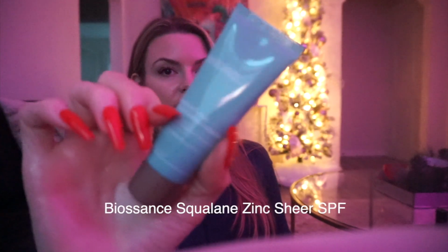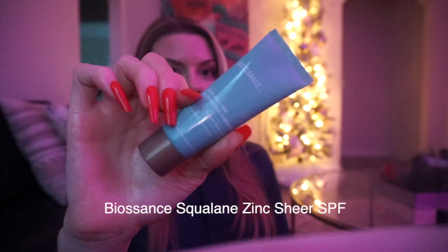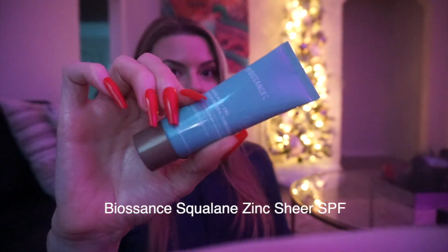Another Biossance product. This is like unreal. It's 100% sheer, no white cast at all, and it's a mineral sunscreen, Squalane and Zinc. I love this. This is so good. It is 100% mineral, but it's totally transparent, so any skin tone can use this. And if you've used this and you have a skin tone this doesn't work on, let me know. But I think on my skin, it looks totally transparent. I think it would be on every skin tone. And I love that it's also really moisturizing and hydrating.